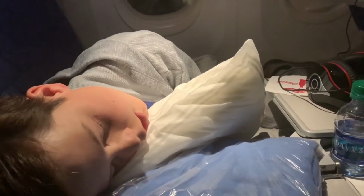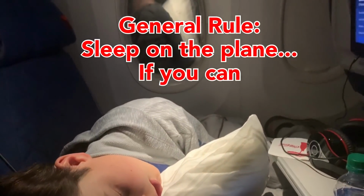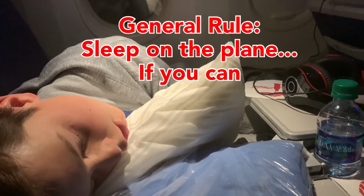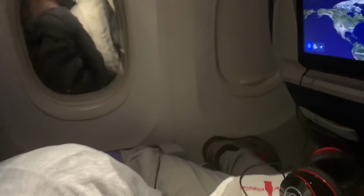That's right. Anytime you can sleep on a flight, it's a good idea to shut your eyes and just go to sleep. Who knows, you might sleep the whole time. It's happened to me before where all of a sudden you hear a ding and you're landing. And I'll tell you what, that's the best way to go. If you can sleep on a flight, always try to.